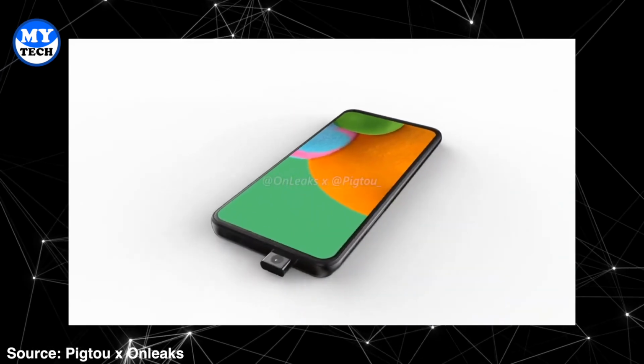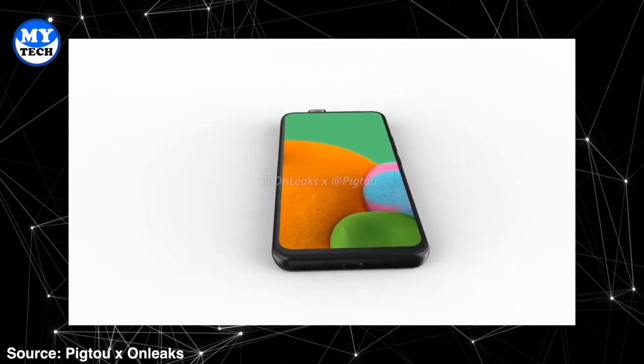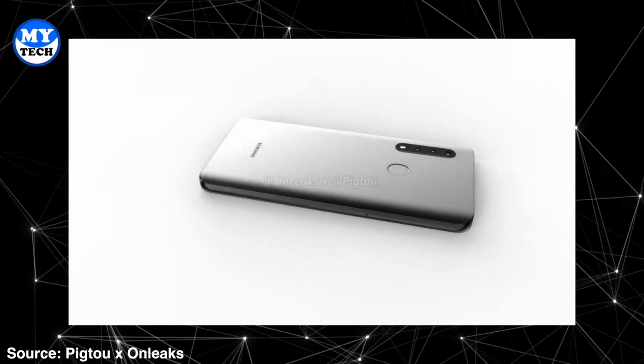It's looking really nice, but we don't know what specs and everything will be. Regarding the timing, I could expect a surprise, but let's see. It is Samsung after all.